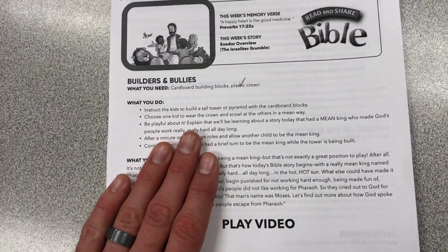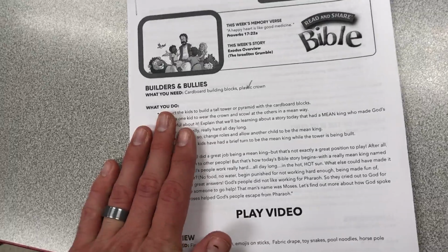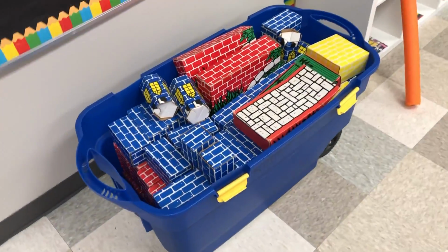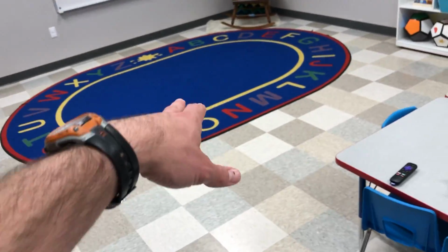So, first activity, introducing to the kids the idea that Pharaoh made God's people work really hard and it wasn't fun. We just have a very basic activity here, builders and bullies. So cardboard building blocks right over here. You can just have the class use these blocks to build a big structure, a big tower over there and work together.